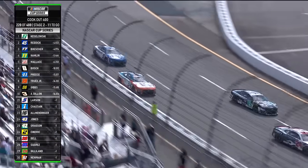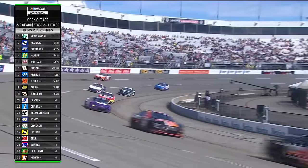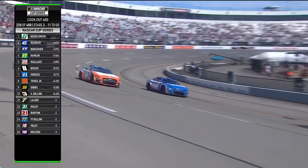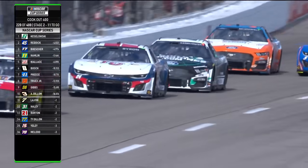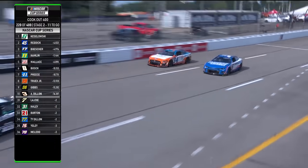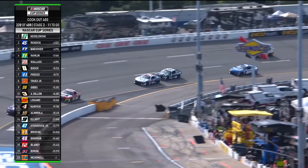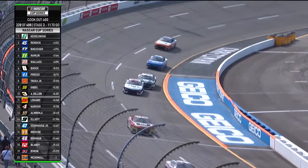Yeah, Larson the same way. I mean, Larson is in a situation here. He won the race in the spring, and now he's not on the lead lap. William Byron is very close to going a lap down. Blaney got by to get back on the lead lap. Blaney's got a few fewer laps on his tires than Keselowski. So you see Blaney in the 12 car.